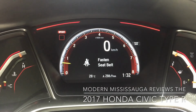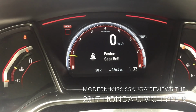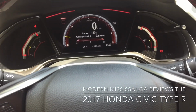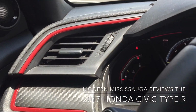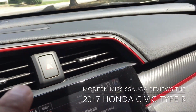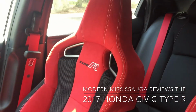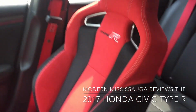It's got the red, yellows, and greens, just like they do on the racetrack, so that is very cool. I should have gone out, but I'll do the outside looking in after. There is red trim all the way throughout, very similar to the skirt package. So there's some there, and there, and there, and the seats are emblazoned red, Type R racing bucket seats, red seat belts as well.